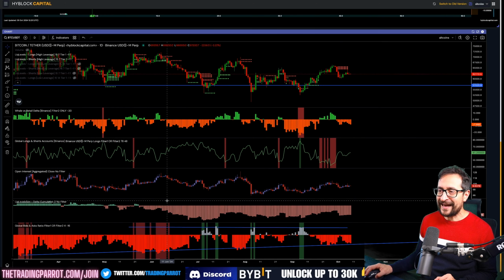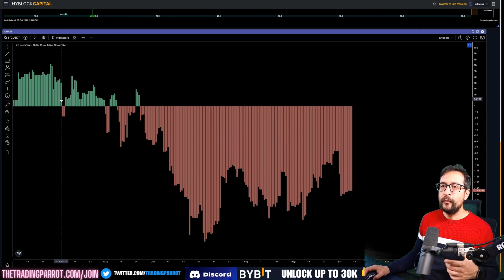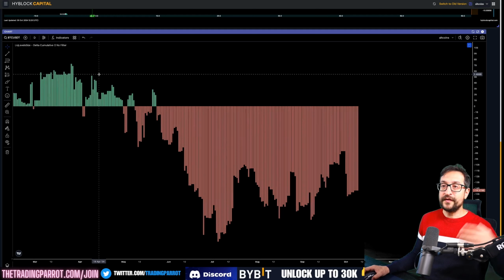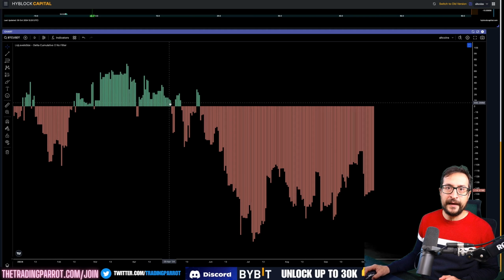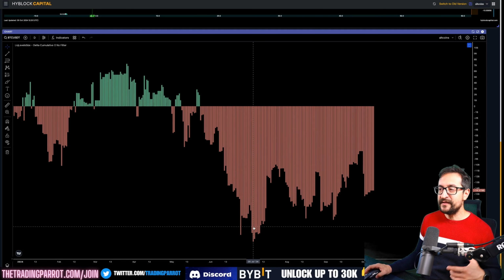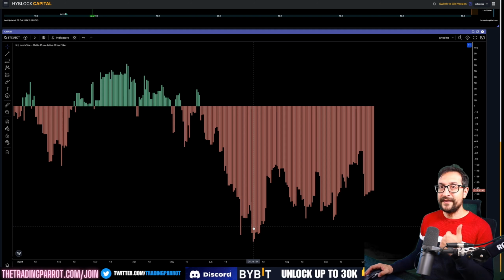This is just a count of the number of liquidation levels, and whenever they are very high in the green, it means that longs are exposed with too many liquidation levels. And whenever we are deep in the red, it means that the shorts are very exposed, much more than the longs in terms of counting those liquidation levels. It's not about the size of the positions, neither the level of leverage, it's just counting the levels.